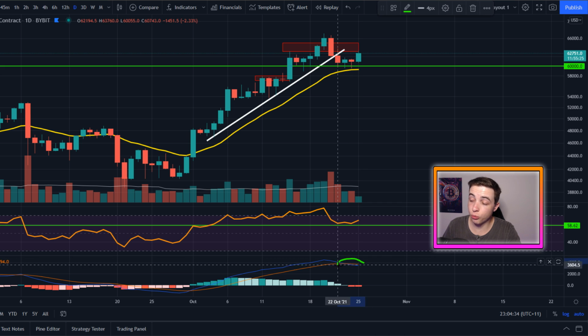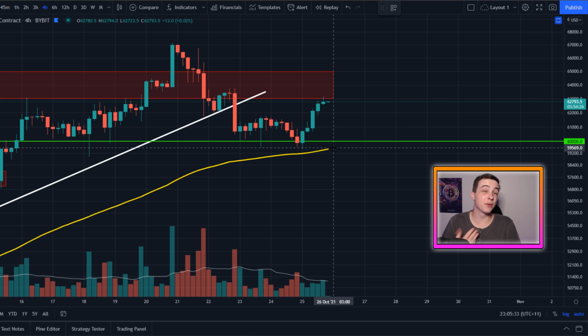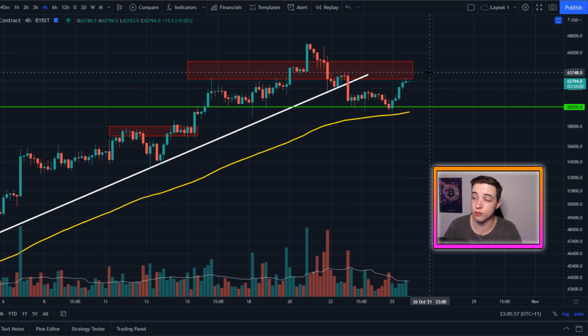We've also seen a weak bearish cross in the daily MACD and a perfect bounce from the 100 EMA on that 4-hour time frame. So what does this mean for Bitcoin? Well, it means that even though Bitcoin has seen a bearish cross on the daily MACD, that doesn't necessarily mean that we're going to be more bearish on the daily time frame, because we're still in a very strong uptrend when you're zooming out on the bigger picture.